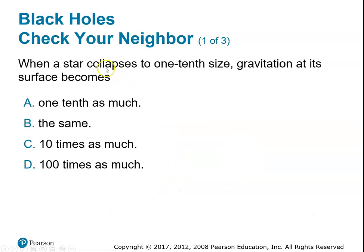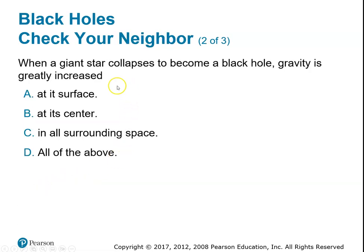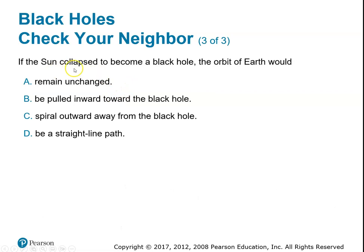All right. When a star collapses to 1/10 its size, the gravitation at the surface becomes, well, look, if it's 1/10, then 1/10 squared would be 100 times as much. All right, because of the inverse square law. When a giant star collapses to become a black hole, its gravity is increased. It increases at the surface. Yes. If the sun were to collapse and become a black hole, the orbit of the Earth would remain unchanged.